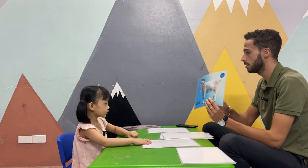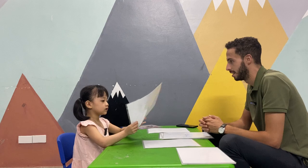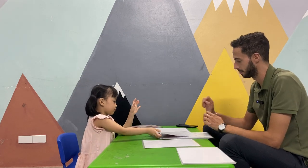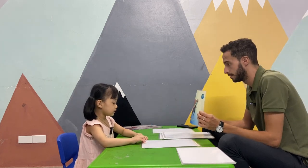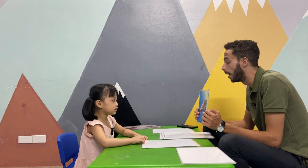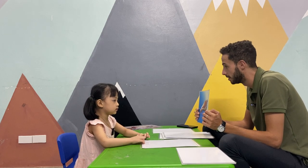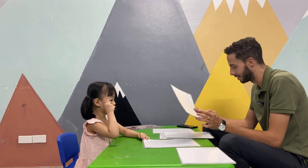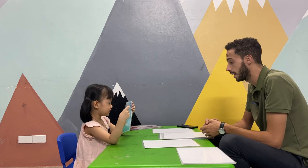And what do you see? I see a goat. Goat, very good. What do you see? I see a rooster. Can you tell me what is this? Very good. What is this? It's a cat.